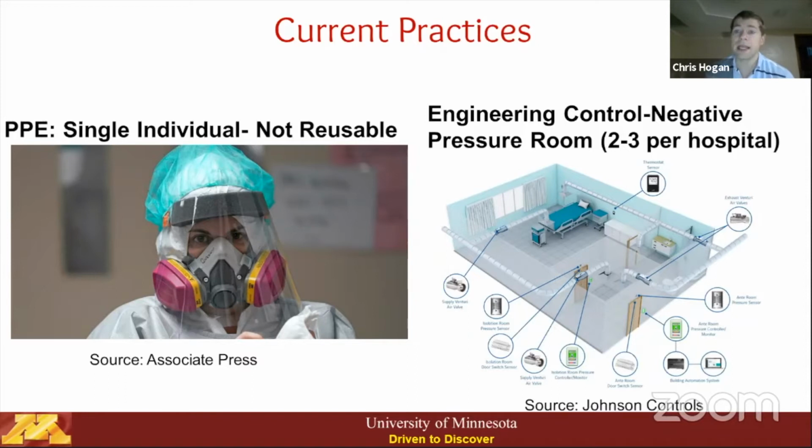The converse is the negative pressure room. The negative pressure room isolates an individual patient. It does not provide protection once someone enters the negative pressure room. And negative pressure rooms themselves are expensive to operate, they're expensive to build, and they're usually limited in any hospital network. You might have 2 to 3 per hospital.